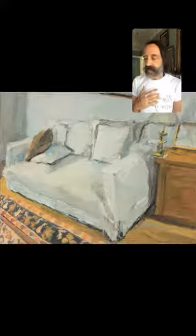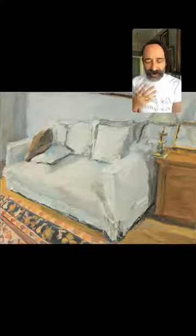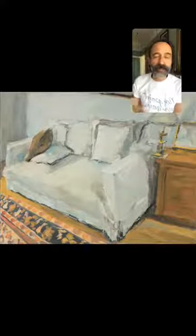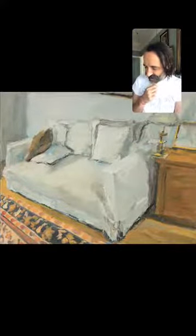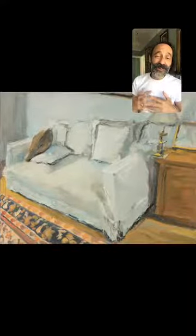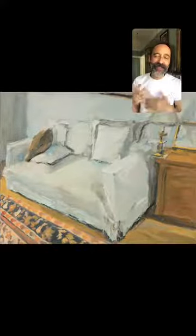This is very realistic, but if you look at the table lamp or the floor or even the walls, it doesn't have a lot of work. The brushstrokes are very loose, and there's a sense of underdeveloped stages that works really well. Also, it's not a very saturated palette-wise. Things are not very saturated.